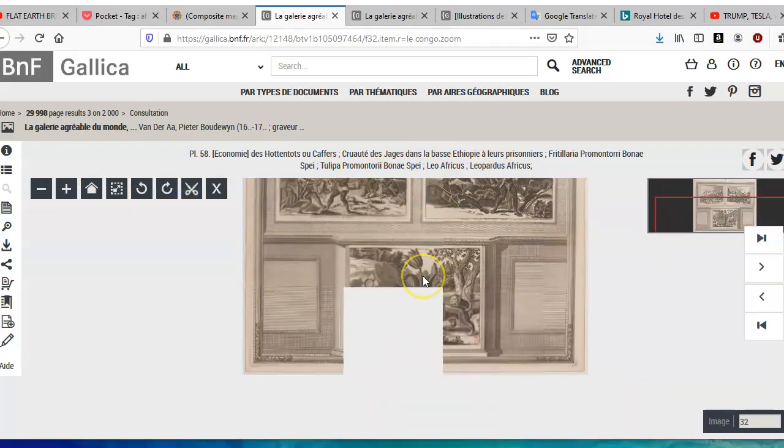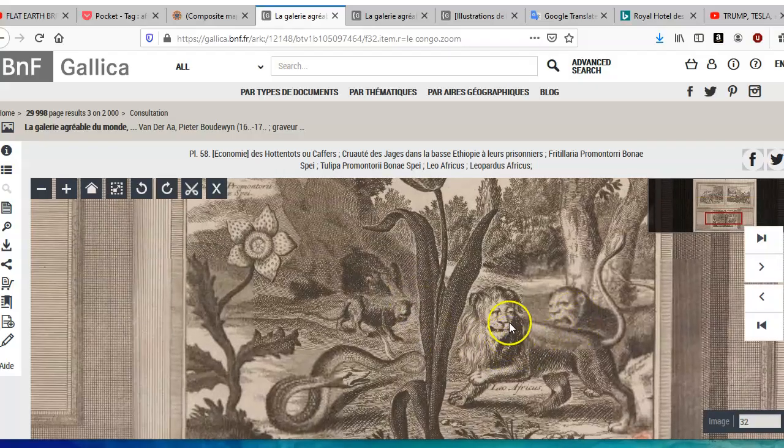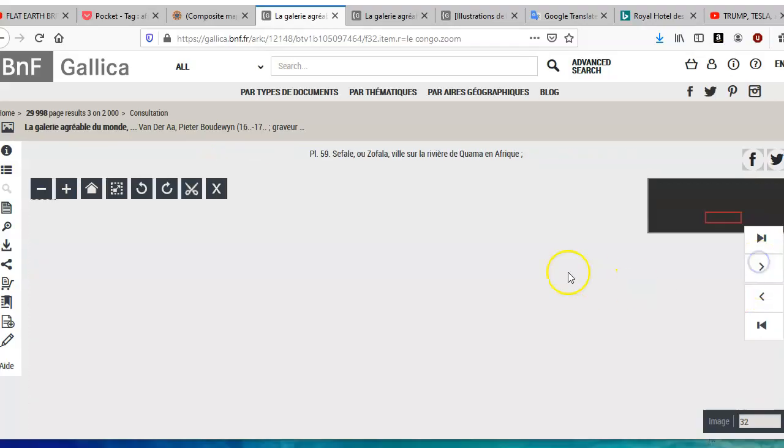Learning French, but I haven't really read it yet, but I'm getting there. And here we have some lions. Snake. Interesting plant.